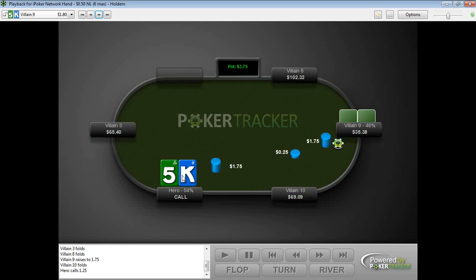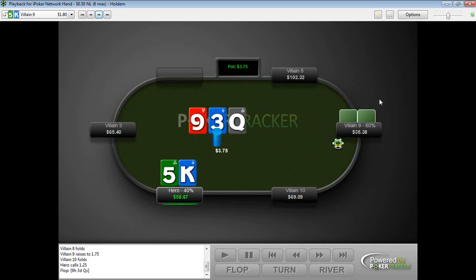Again, here, same thing. King 5 offsuit. This guy's betting $1.75. The thing is, he kept on betting $1.75. I would have been folding way too much from the big blind, but maybe it's the right play. But obviously, you go check fold here.